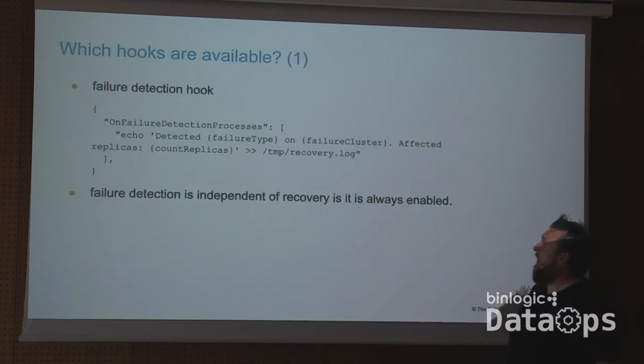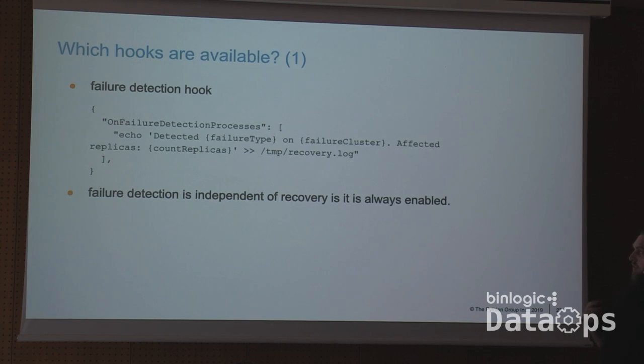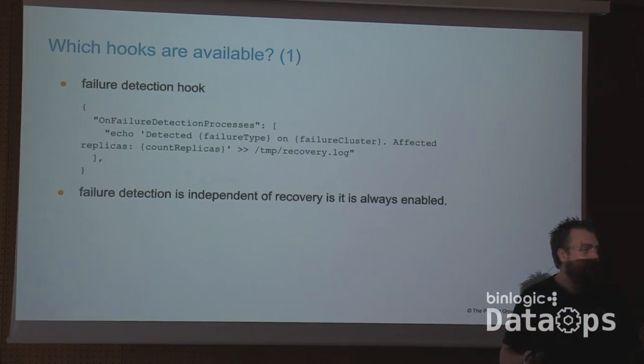Okay. So which hooks are there? The first one is one of the most important ones, the failure detection. Orchestrator runs failure detection, and you cannot disable that. As soon as you configure Orchestrator and you load one server into it, it will start discovering, and it will start running failure detection. What does that mean?